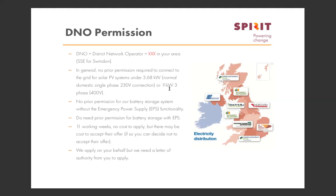Generally, they're okay with anything. Rule of thumb is up to about 6 kilowatts or so with a battery they'll be okay with, but it depends on the supply, it depends on the area. So really that's the only thing to bear in mind, that the grid will need to sign off on anything you want installed long before the installers are going to be on site and fitting those panels on the roof or installing the battery. And batteries will always need this permission if you have power cut protection as well.